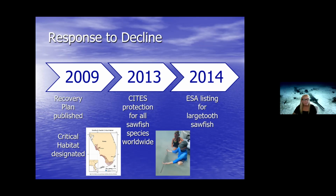In 2013, all 5 species of sawfish got protection on CITES, which is the Convention on International Trade in Endangered Species. And that limits or bans the sale and trade of sawfish and sawfish parts from one country to another. In 2014, we also went ahead and added the largetooth sawfish to the Endangered Species Act, just in case there's one out there.